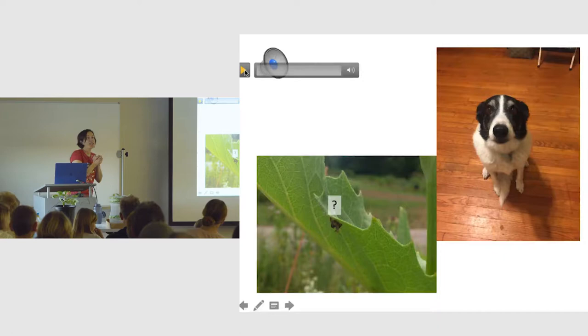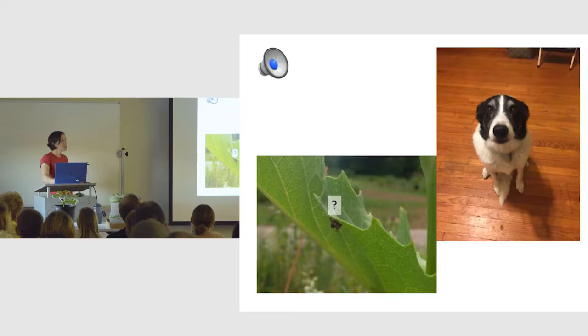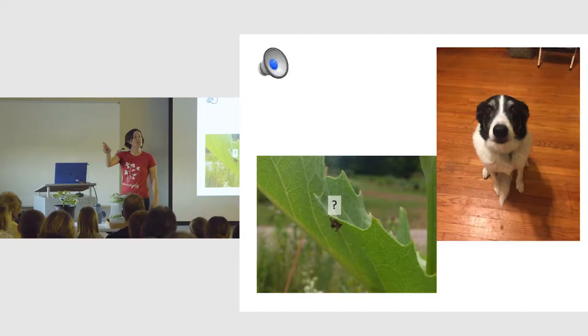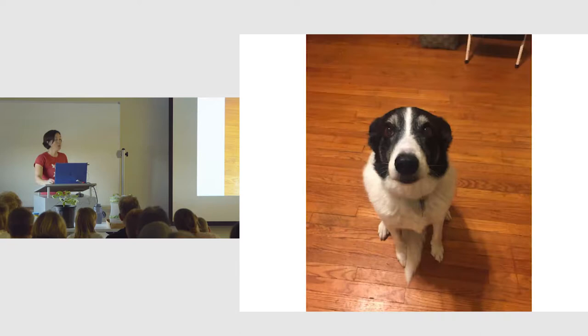All right, here's another: is this a dog or is this an insect question? You guys ready? It might be a little quiet, so you might want to be really, really quiet. What are you guys saying? Yes, it's a dog. That was actually a car driving by and the dog was barking out the window. It wasn't my dog, but it was another dog.